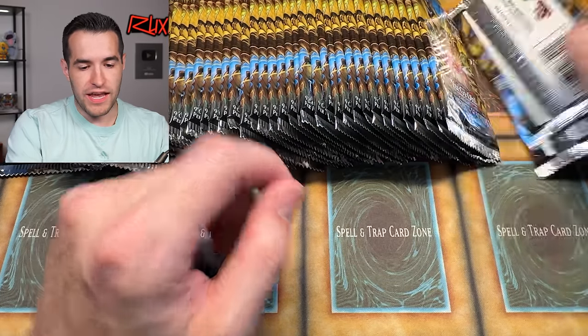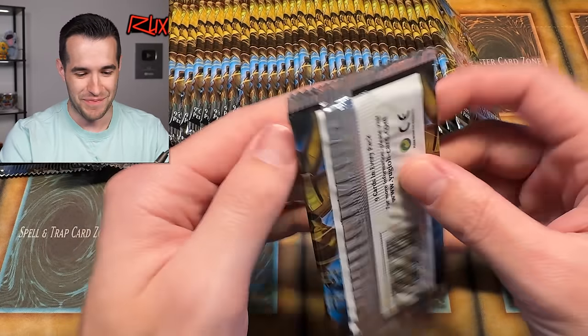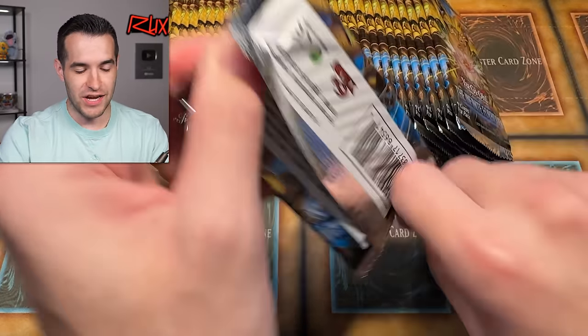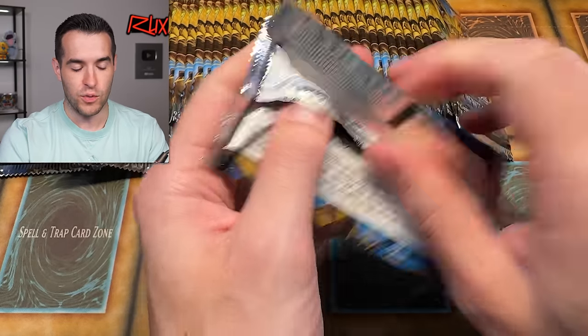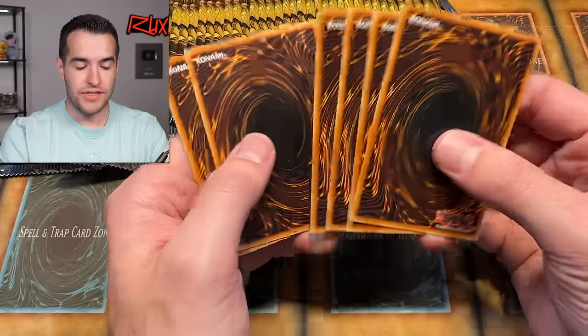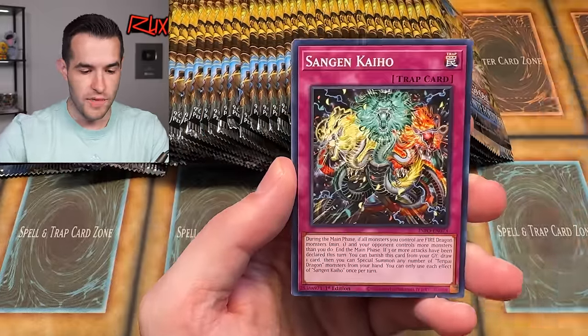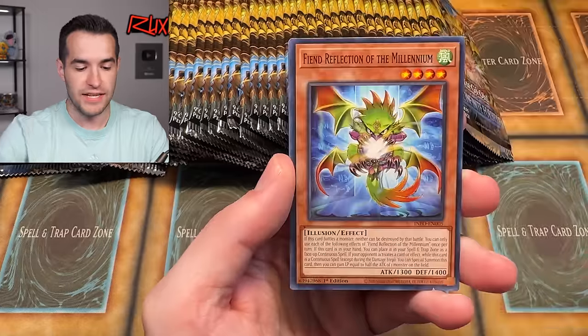That'd be pretty awesome. Okay, first opening of the Infinite Forbidden. That is such a sweet looking bag. Okay, let's get some good stuff. I'm excited for this opening. This is the one I'm probably the most excited for, core set wise, in a very long time, because Age of Overlord was exciting, but not as much nostalgia in there. So it was a great set, but not as much nostalgia. This is really exciting.